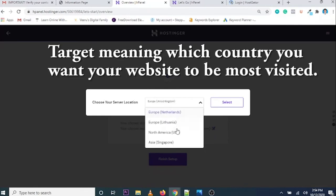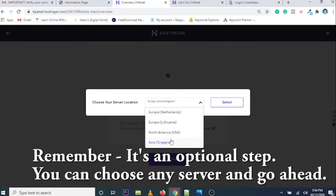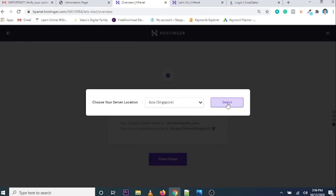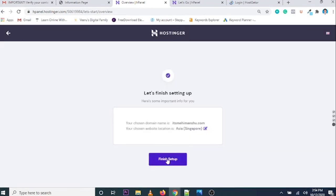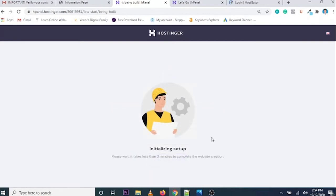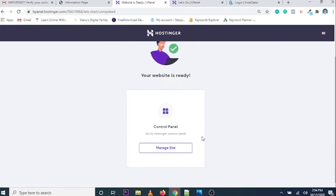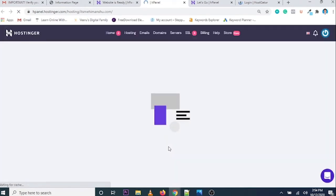So if you don't have any idea for now, just choose any country or any place and click on select, and now click on finish step. It will take some time and finally your hosting will be set up. Just click on the manage site button and you will be redirected to the Hostinger cPanel, or they call it hPanel.